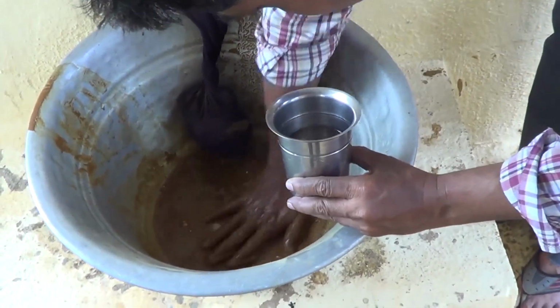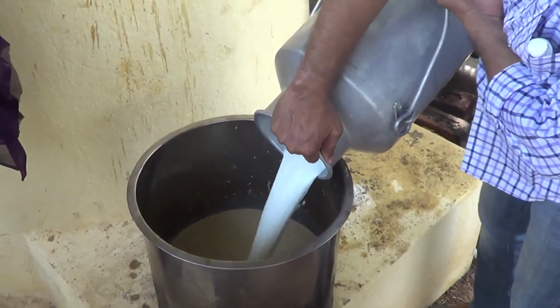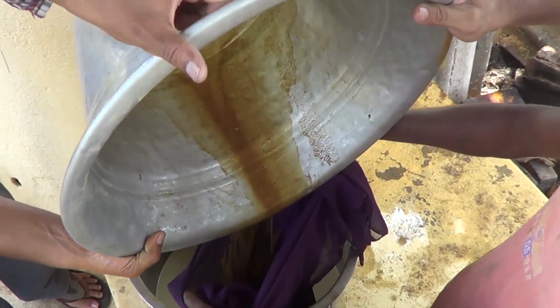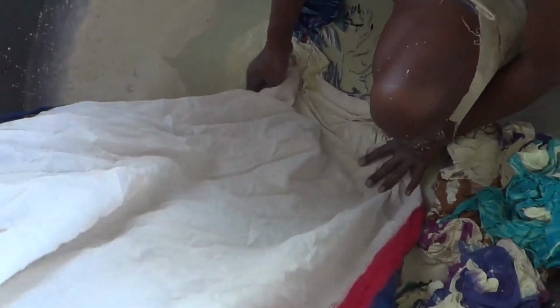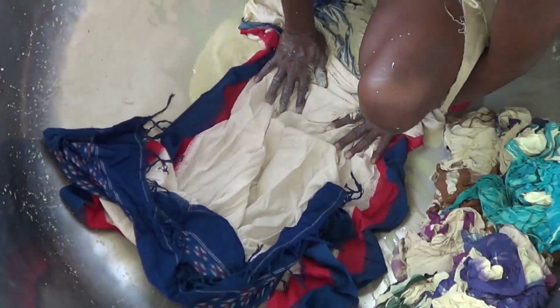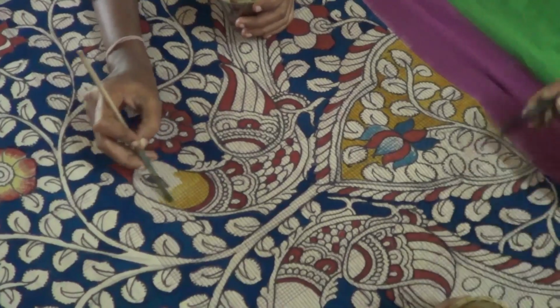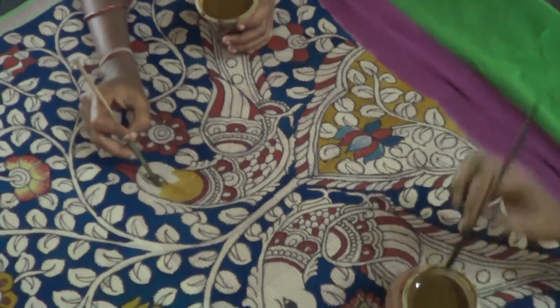Actually, I started to learn this craft at the age of 10, when I was at school, around 7th standard. At that time I used to help my father treat the cloth in milk and myrobalan, and do some mixing of the colors. So we learned from home only. I went to college in the morning, and in the afternoons I worked with my father. That is how I learned the complete techniques and the images, how to do the figures.